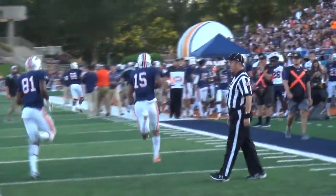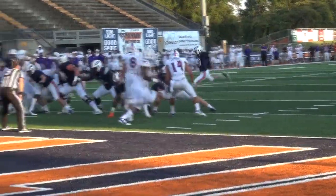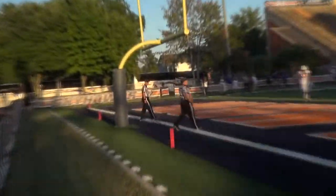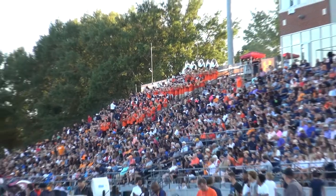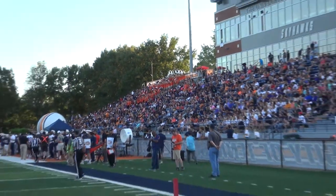And that's where UTM are right there. Here's the extra point attempt by Court Wright. It's up there, and it is good. We have it. Wow, that was nice.